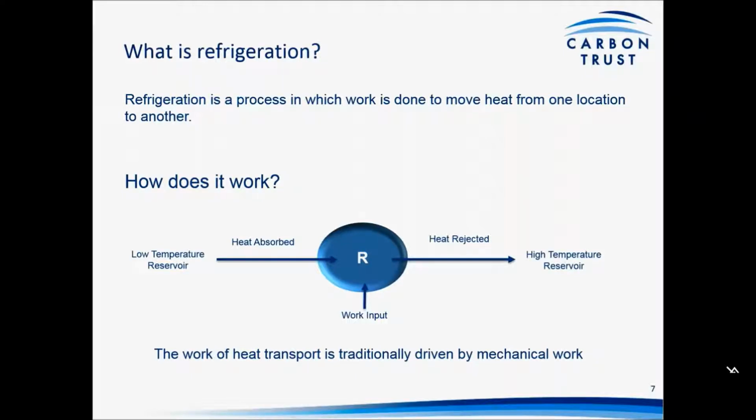Now, energy saving in refrigeration is easier to understand when you have an understanding of the system and how it works at its most basic level. Again, apologies if this is familiar information to some of you who are working in the refrigeration sector quite a bit, but we're trying to cover all bases with this presentation.